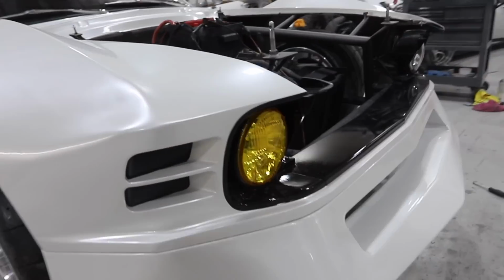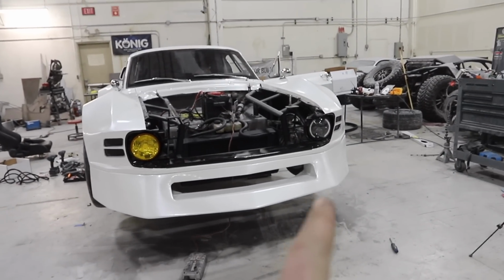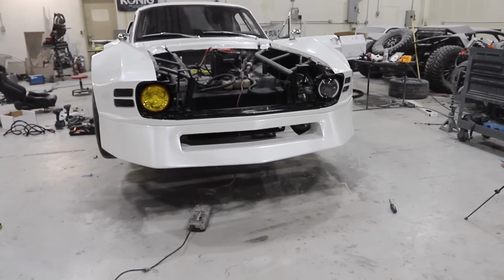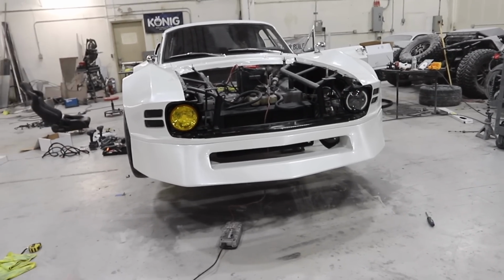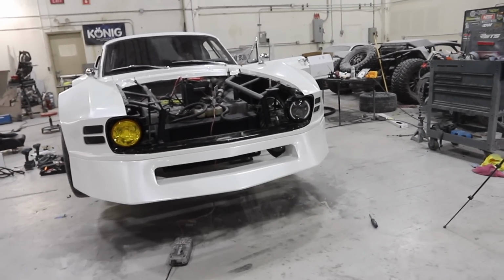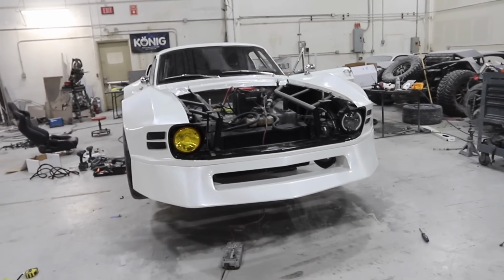Another thing we worked on in the background is checking out our headlights. So the rendering, the original design, is yellow, and then the headlights that I kind of picked out are black. I honestly cannot make up my mind. I let the guys kind of decide. They like yellow, so we're going to go with yellow. But I'm also bringing black to the show, and I might swap them out midway through SEMA so people can get pictures of both. I don't know.